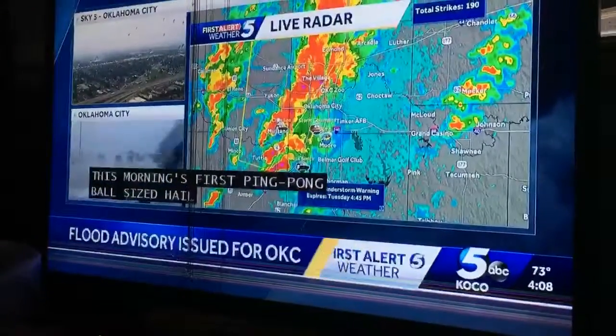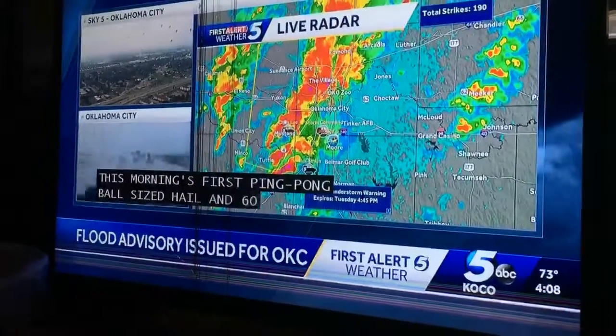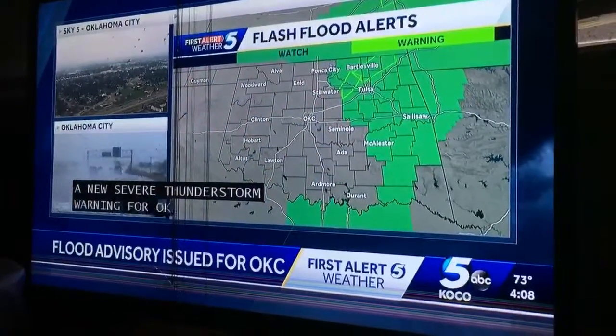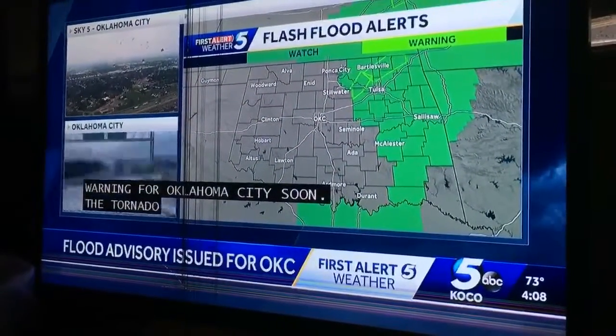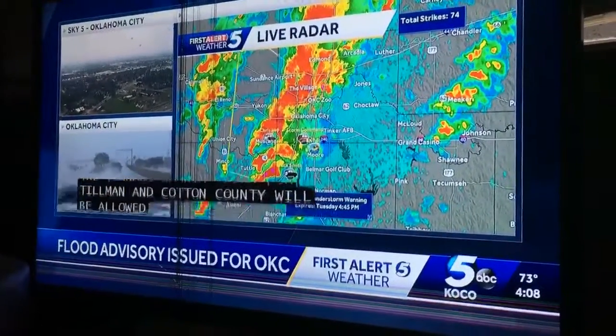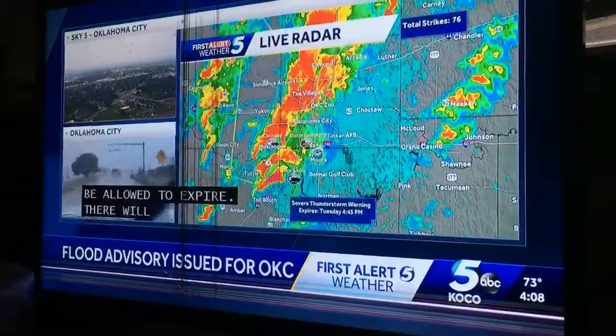A new severe thunderstorm warning will be coming out for Oklahoma City very soon. The tornado warning for Tillman and Cotton County will be allowed to expire. So there will be a brand new severe thunderstorm warning issued for Oklahoma City very soon. They're typing that one up as we speak.